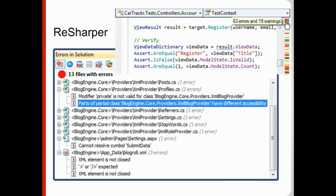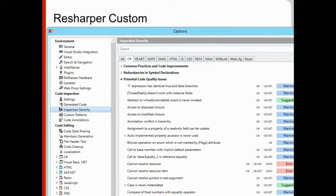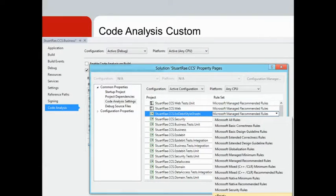All right. So here's ReSharper. You'll see all those warnings up in the top right-hand corner, 63 errors and warnings. Then it's the custom stuff. And you go into this inspection severity, and that's where you start looking at what you can make as warnings or errors. And then it's code analysis. We run code analysis and then we see all these problems, and then it's custom. So let's go and have a quick look at these things.